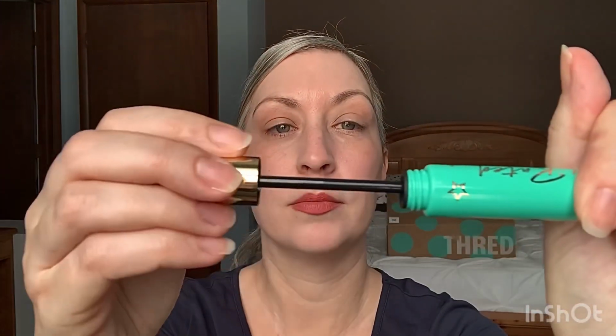All right, here we go. Yep, exactly as I was expecting. And what do I always say, ladies? Big fluffy brush, big fluffy lashes. This is not big and fluffy. It might work, we'll find out, but I don't have too high of hopes as far as the volume and all that for this to be a favorite.